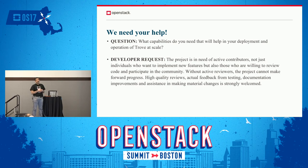Why it's not in your favorite distribution, I can give you a couple of answers, but I'm not a distribution vendor, so I can't speak authoritatively. I can tell you what it looks like from the other side. Distribution vendors typically put things into their distribution that they intend to support. The cost of supporting a project like Trove is significant.